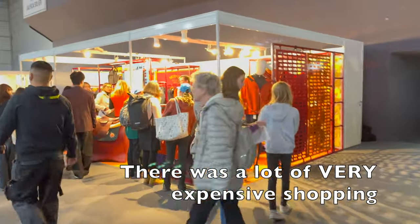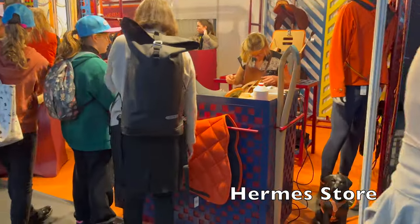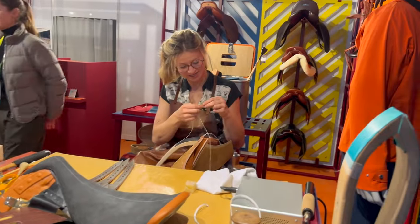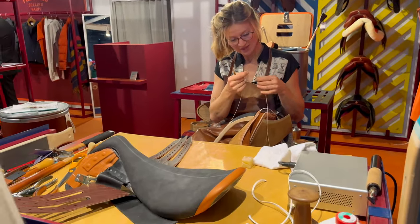So here's the Hermes store. Like, the price of everything is probably absolutely insane. So I guess £2.50 for a saddle cloth. Probably you have to ask the price, you can't afford it. Oh, saddle making, how cool is that? It's a tree.